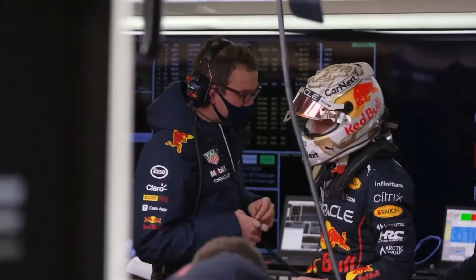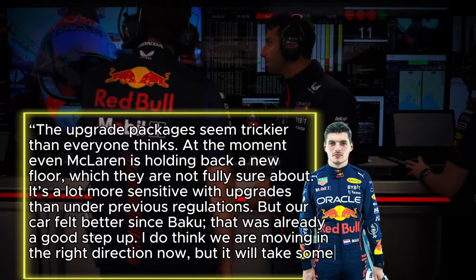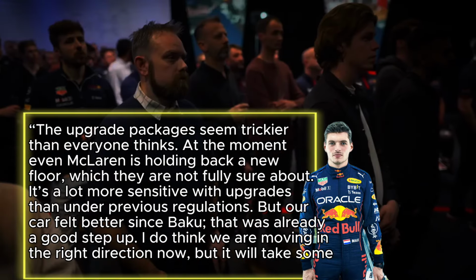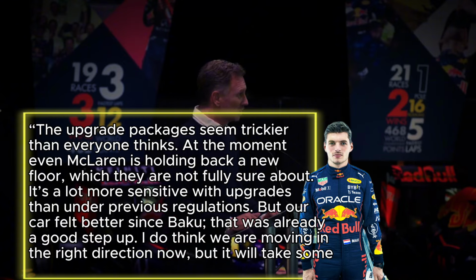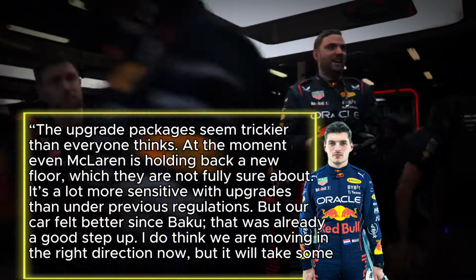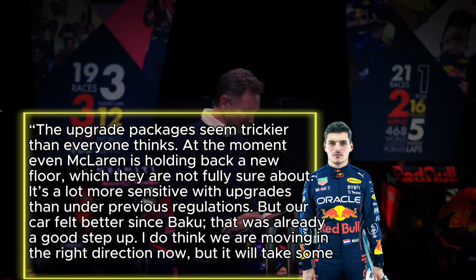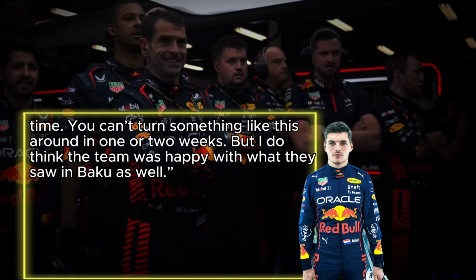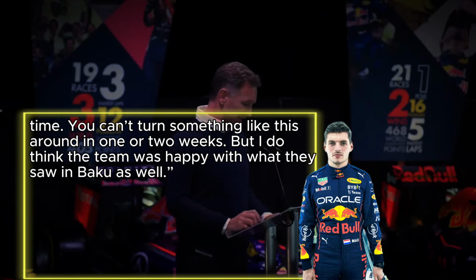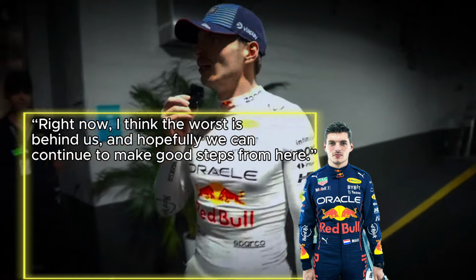When addressing the latest upgrades, as well as the problems with the correlation, the 3-time world champion said, "The upgrade packages seem trickier than everyone thinks. At the moment, even McLaren is holding back a new floor, which they are not fully sure about. It's a lot more sensitive with upgrades than under previous regulations, but our car felt better since Baku. That was already a good step. I do think we are moving in the right direction now, but it will take some time. You can't turn something like this around in 1 or 2 weeks, but I do think the team was happy with what they saw in Baku as well. Right now, I think the worst is behind us, and hopefully we can continue to make good steps from here."